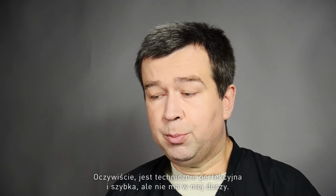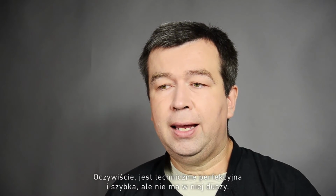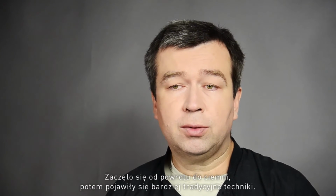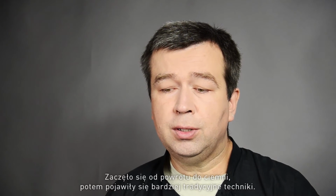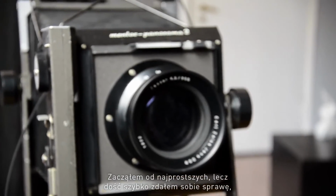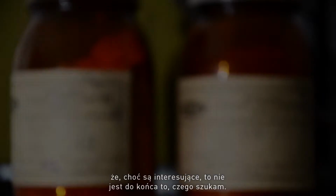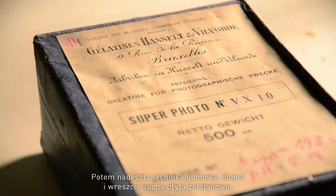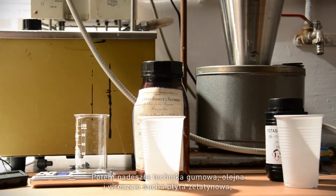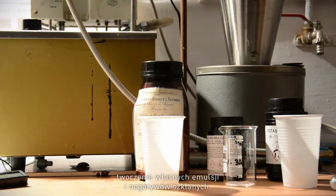Modern photography with the digital camera, the Photoshop, can do almost everything. It can do everything except for emotions. Yeah, it's perfect, yep, it's quick, and there's no soul, no spirit in it. So first there was a trip back to the darkroom, and then I started looking into more historical materials, starting with the simple ones. Then I realized that it's interesting, but not exactly what I want. Then came gum printing, oil printing, and finally dry plate negatives, making my own photographic emulsions.